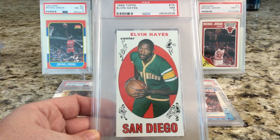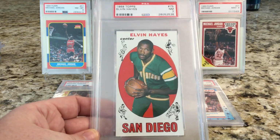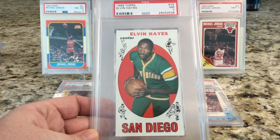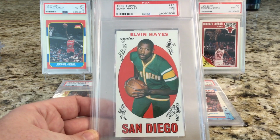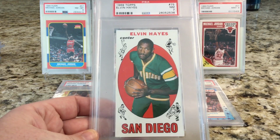What a game between Lou Alcindor and Elvin Hayes. Elvin Hayes doesn't get a lot of hobby love. Really kind of forgotten. Probably a lot of people don't even know who he is. That 68 NCAA game was called the Game of the Century at the Houston Astrodome, and Elvin Hayes dominated him.